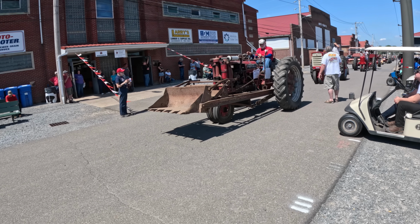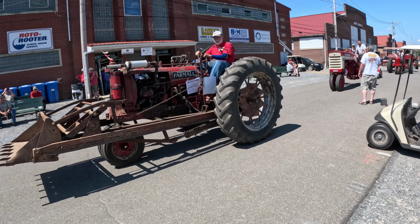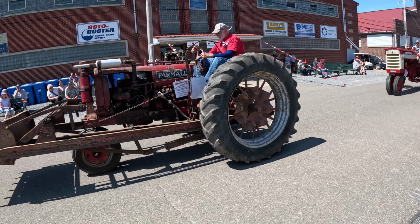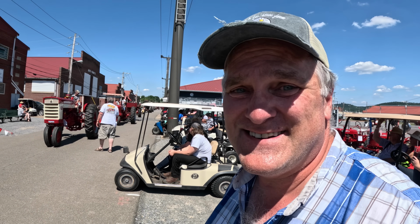Lunch is a sliced beef sandwich with cheddar cheese and horseradish on a pretzel roll. This is Pennsylvania, pretzel country. Here's that F-12 we looked at this morning. They're having the tractor parade. It's 3 in the afternoon and they're all coming around.